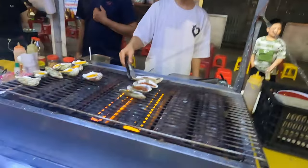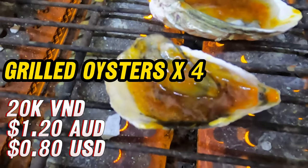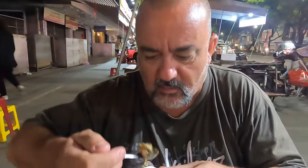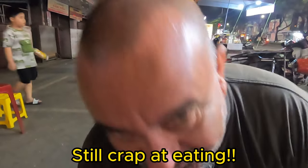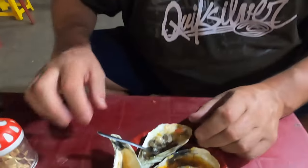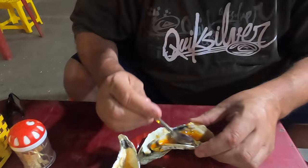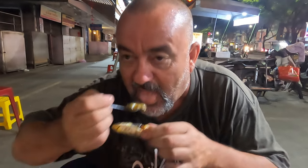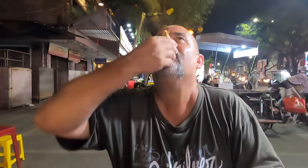So we've ordered a couple of oysters each, a couple with salt and pepper and a couple with satay, and they smell amazing already. Whoa, sizzle, beautiful. Every time. Oh, it's still caught on another section, that's the problem. That's awesome, good.